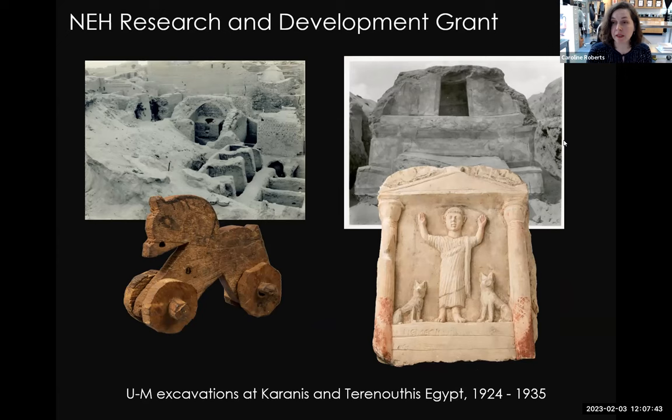The materials that were discovered at these sites have helped us better understand what daily life was like for people living in this part of the Roman world and what they believed about death and the afterlife. Our technical survey would focus mainly on objects from these collections.